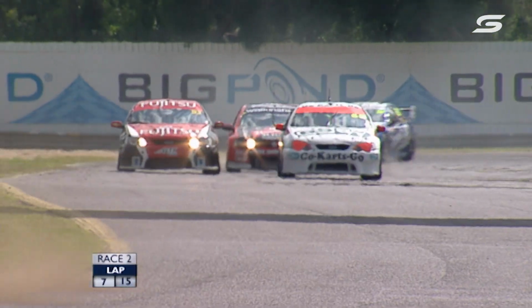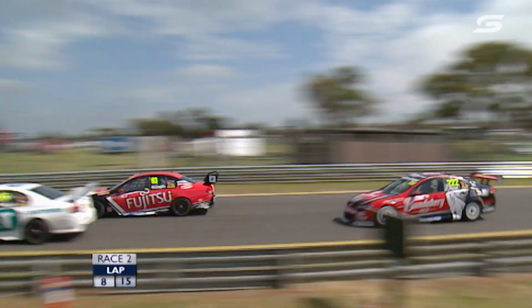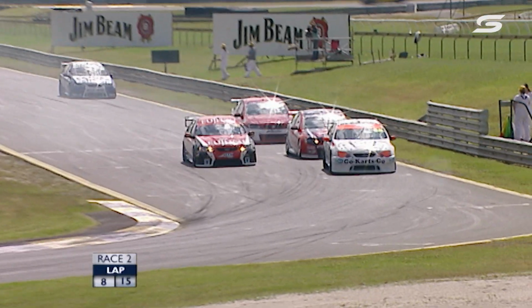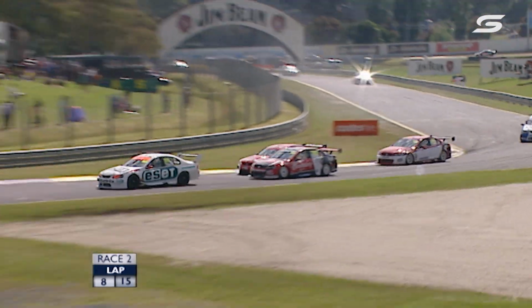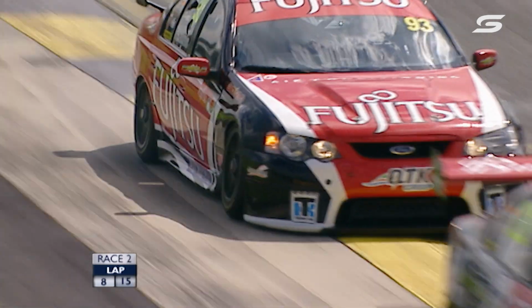The Fujitsu Ford, I wouldn't mind betting there's something in the suspension there, because clearly the tyre's not flat. So something with, looks like something with the right front damper. The car's dropped down, and you can see the car bouncing along like a basketball. So something with the right front suspension there.